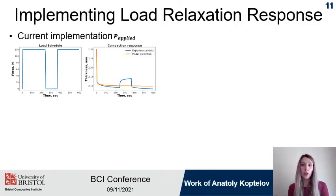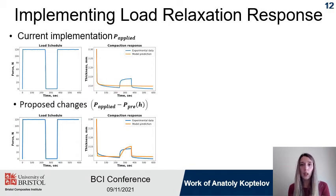The current implementation of the DevGen model is incapable of dealing with the relaxation phase of compaction testing. As can be seen on the graphs, the model prediction curve is struggling to cover a little relaxation spike of the experimental data, causing it to offset from the original compaction curve. The proposed approach is to introduce a fiber bed response component. When the load is removed, the reaction of the fibrous phase will allow the model to regain a fraction of the thickness, as shown on the graph.